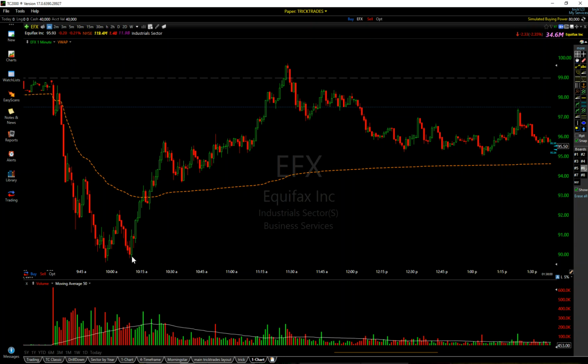And right where I took my cover here, I wanted to go long, but I had to step away from the desk for a little bit. This is something you'll see quite often, and will be detailed in further lessons. This right here is the moneymaker. So anyways, guys, that's the trade on EFX, Trick's Trade of the Week, brought to you by Trade Ideas.